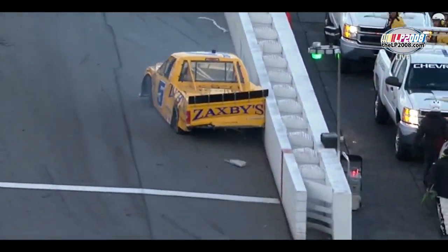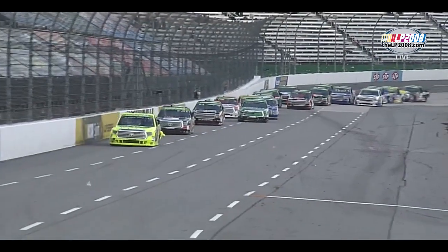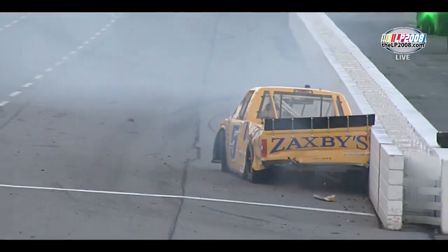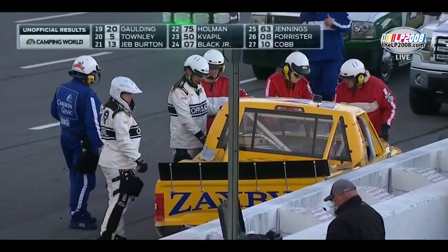I knew there was contact. I didn't know what started. It looked like just got loose off the corner. Maybe did Townley, and then Timothy was bouncing off the wall right in front of John West. And the reason why Timothy was mad at Quiroga is because when they got to turn 3 on the last lap, he just ran him right up the track and out of the way.